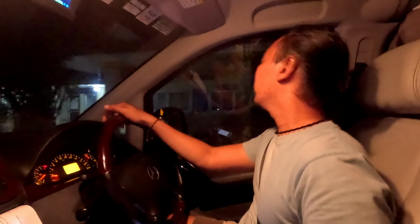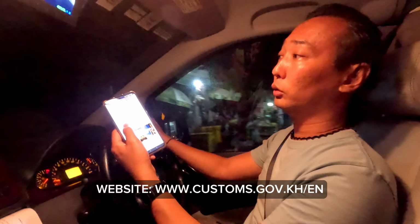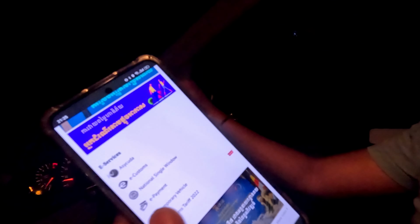Yeah. And another thing that we learned today is you can actually go to customs.gov.kh/en for English. You can scroll all the way down. There's this thing called temporary vehicle. You can actually go there in advance to register your vehicle, your name, your passport, everything there. Your entry date, entry port, exit date, and the exit port. So you can register beforehand, get the form printed, then come to the custom. So it will be a much faster process. Yeah. So the guy registered for us today lah, so we can start logging in now. But I think you can also register for yourself online.